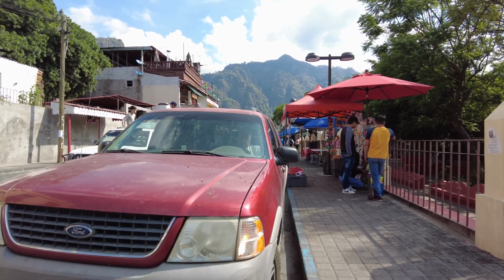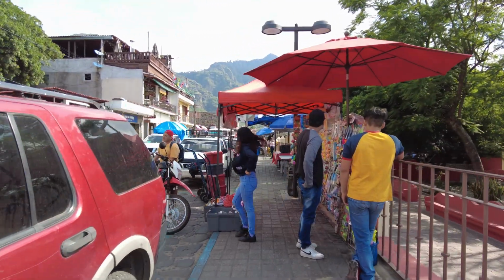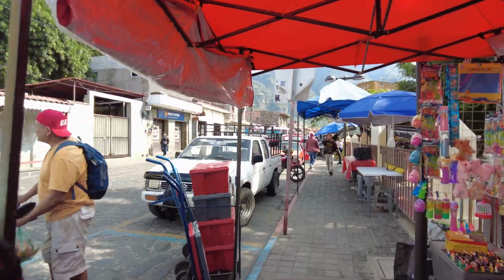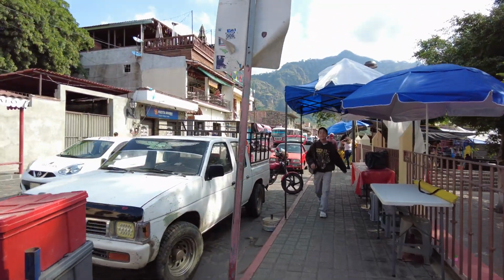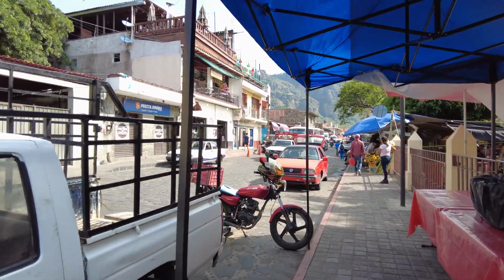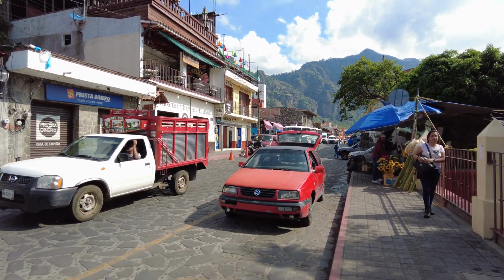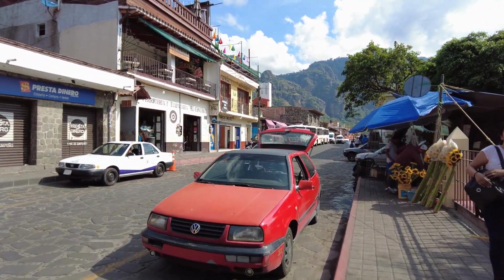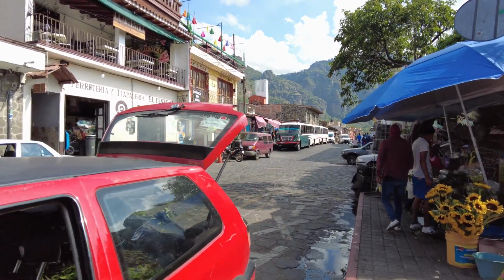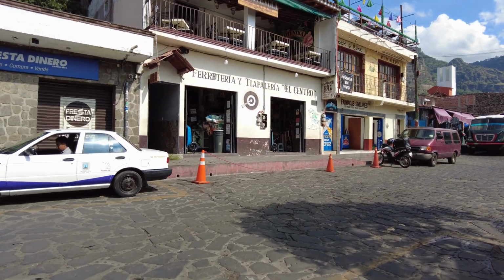So Tepoztlán comes from the Nahuatl Tepoztli, that means copper, metal, or axe. And tlán, that means a place with a lot of abundance, and so it means the copper place, where there's a lot of copper, or axes.